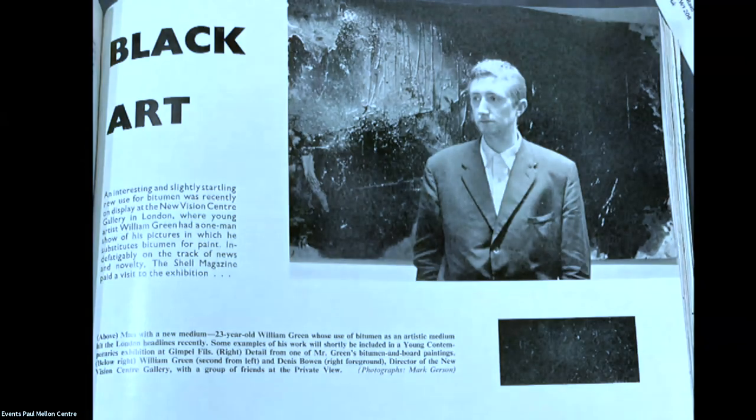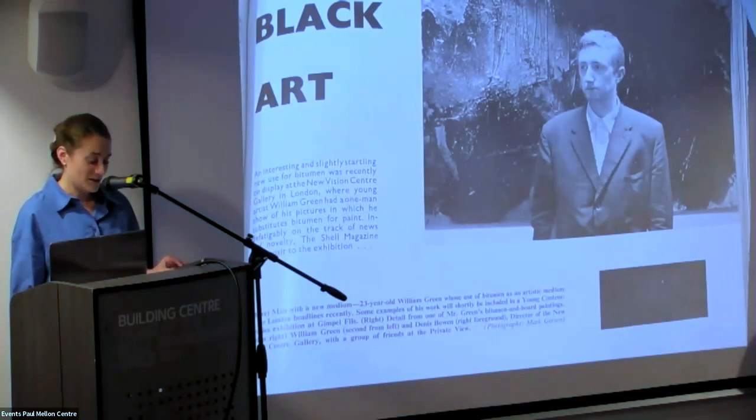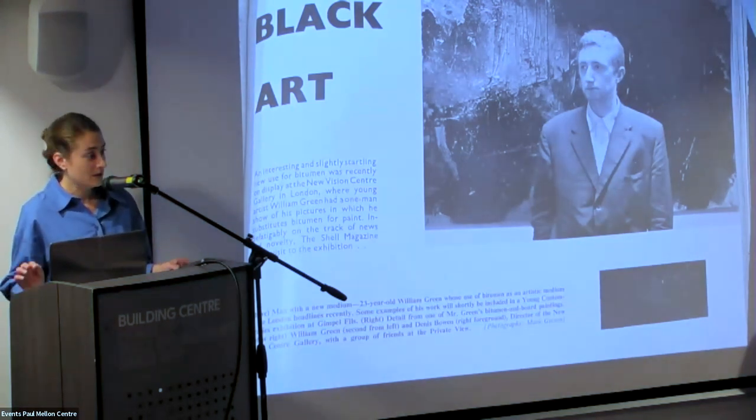In closing, I turn to an article published in Shell magazine in 1958, titled Black Art, about a visit that Schell paid to a contemporary art exhibition of the bitumen works of abstract painter William Green. "An interesting and slightly startling new use for bitumen was recently on display," it reads. "It is oil painting, loosely speaking," Schell said in justification of the trip. William Green made large abstract paintings with a mixture of bitumen, paraffin, gravel, and sand.